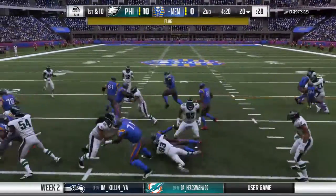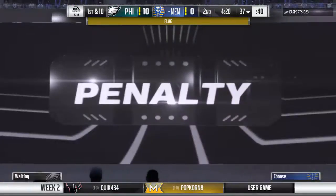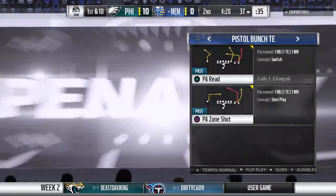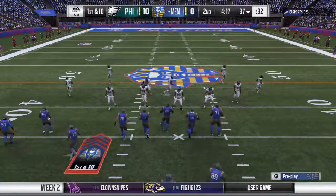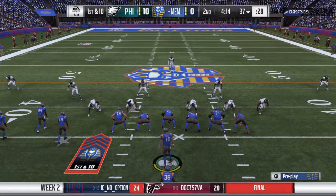They'll try and start the drive with Gurley. And he'll be brought down. Oh, that's a face mask. Certainly looked like it. Indeed, here come the flags. So that flag will cost him 15. And it doesn't matter anymore how you get the face mask. Any part of it, that's going to be 15 yards. So the yellow flag came out, and that leads to a new set of downs for this offense.